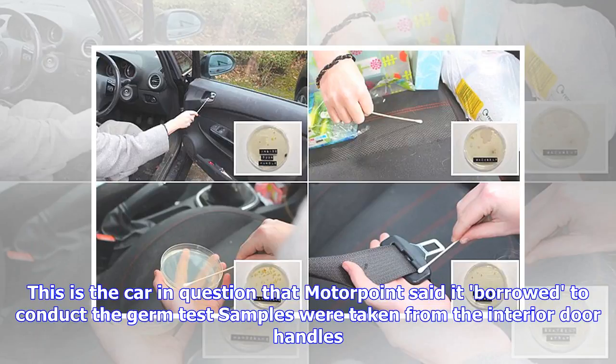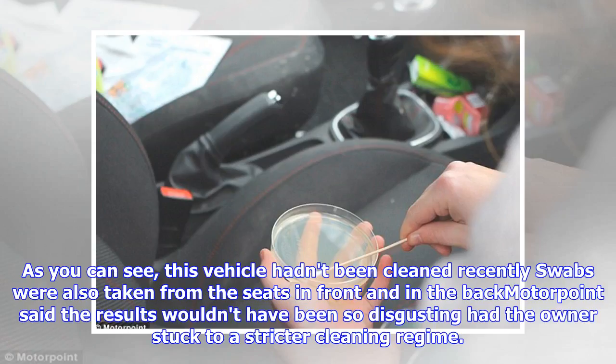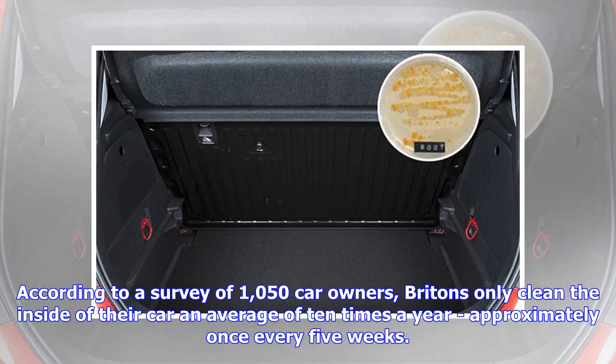To conduct the germ test, samples were taken from the interior door handles. As you can see, this vehicle hadn't been cleaned recently. Swabs were also taken from the seats in front and in the back. Motorpoint said the results wouldn't have been so disgusting had the owner stuck to a stricter cleaning regime.